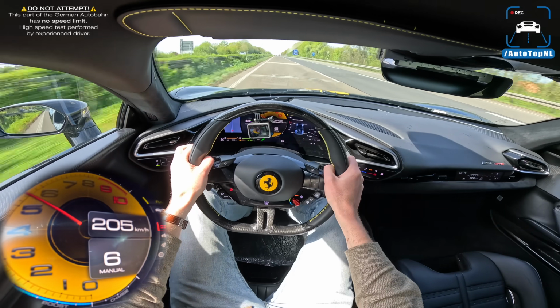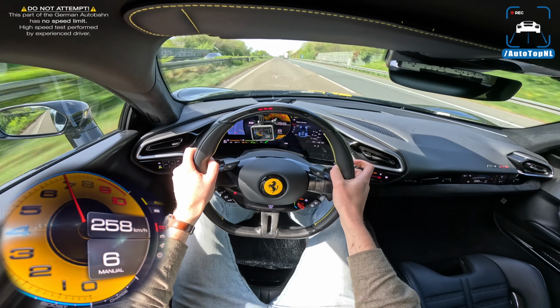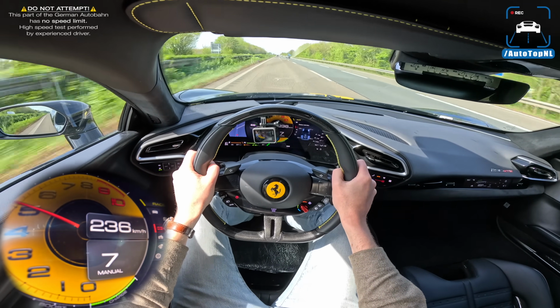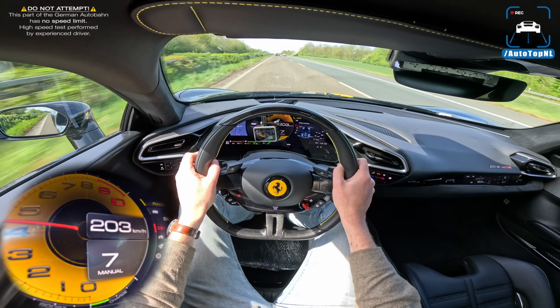Little bumps here. Oh, that's actually very good. It's very composed as well. It's very firm, but it doesn't upset the car. All these little bumps and stuff, which is great.